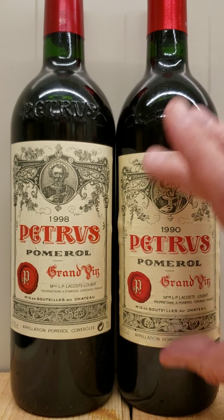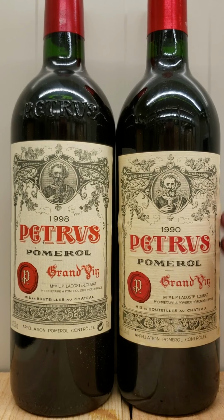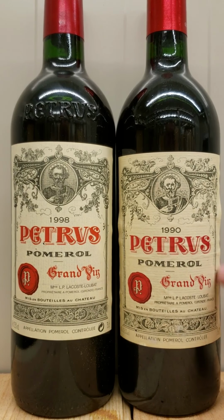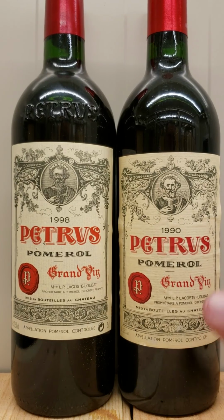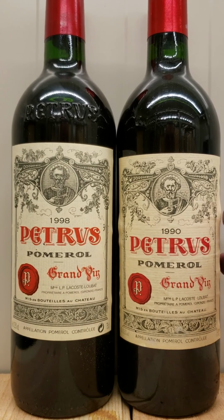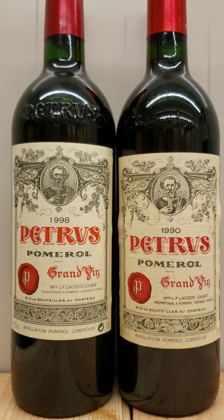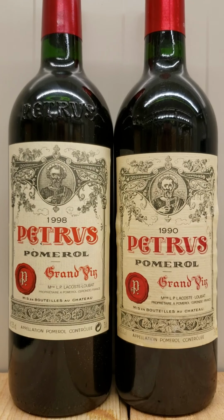So any label that looks a bit like this, that has been re-glued, that looks slightly detached, that has a few signs of waving on the side or being detached, could actually be a fake. This one doesn't necessarily mean that it's a fake, but in general, those are signs that you have to look for.